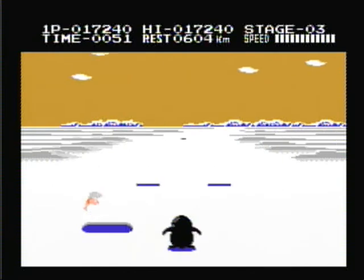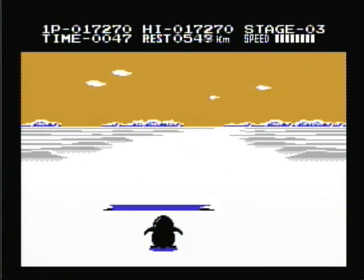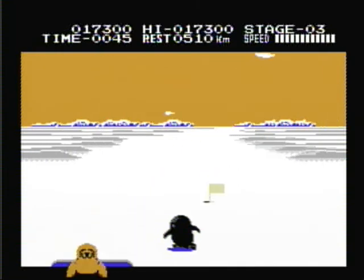When you're making a turn, the game looks like you're actually turning. Like I said in my Road Fighter review, they probably only had one person make all the graphics, and I think they did their job.